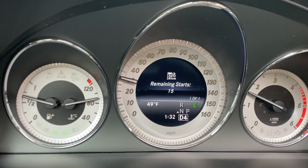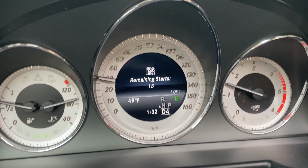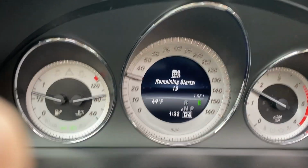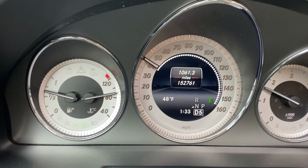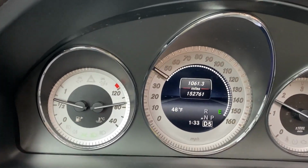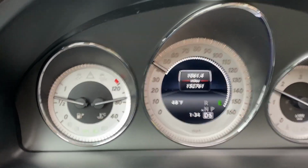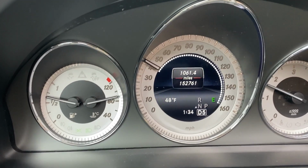Okay, here's another quick update. Once I started driving, it went from 16 to 15. So I think the start counter doesn't kick in until you actually start moving. I want to say it was approximately 1,400 or 1,500 miles from the time I first got the check level warning until the countdown started.